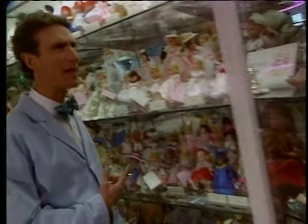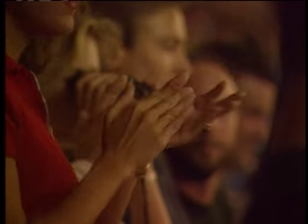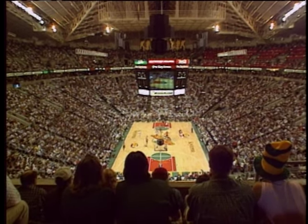Armies of tiny plastic people? Bicycles that don't go anywhere? Enormous buildings where people gather for large ceremonies. Tens of thousands of people gather here every week. Do they sing? Do they vote? Do they worship agile warriors that move a ball around a wooden floor between fishing nets?